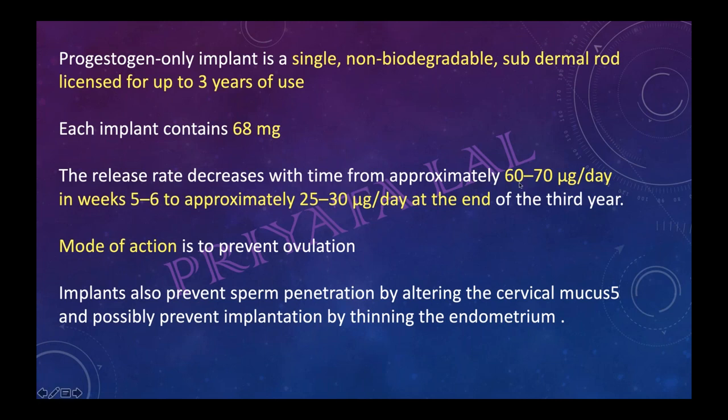The release rate when it is inserted, for the first 5 to 6 weeks, is 60 to 70 micrograms per day. Later on, it will reduce down to 25 to 30 micrograms per day. You have to remember this, because it is not uniformly released over all 3 years. First it is more, then it reduces. No other way to remember this, you have to know this.